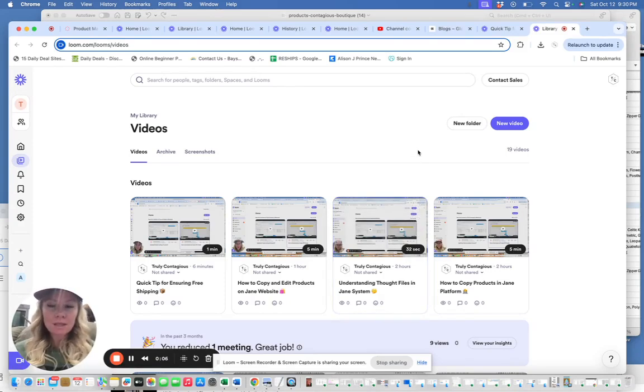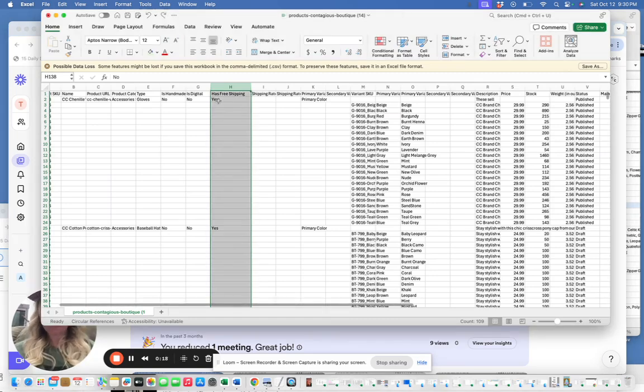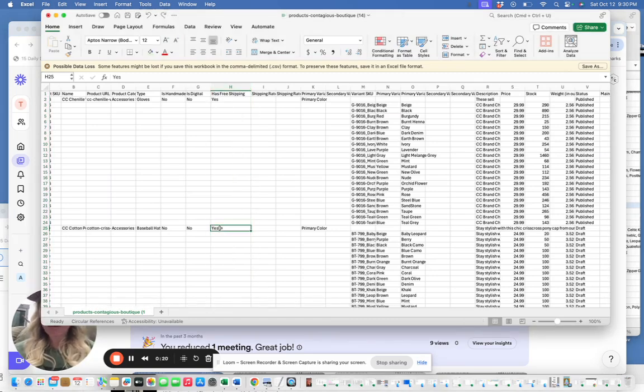So I noticed in my flat file that my shipping is not configured correctly for launch day. I'm going to show you a quick 3-second fix for this. You go to your flat file and you'll notice that this says yes; this said no before I played with it a minute ago. So we'll change that back to no.